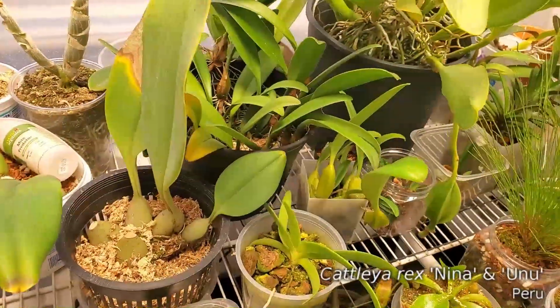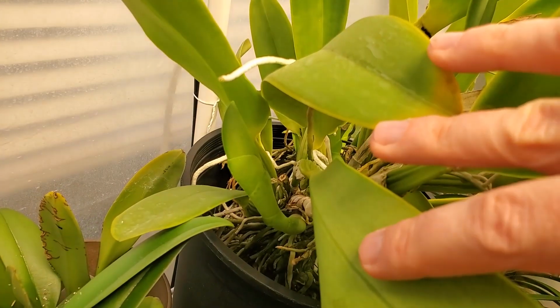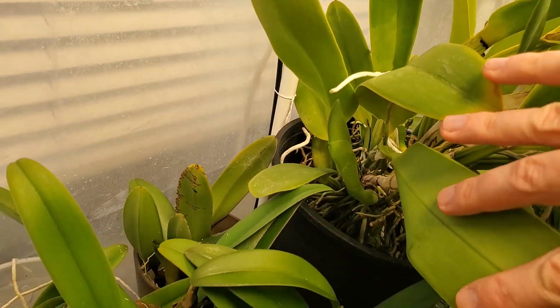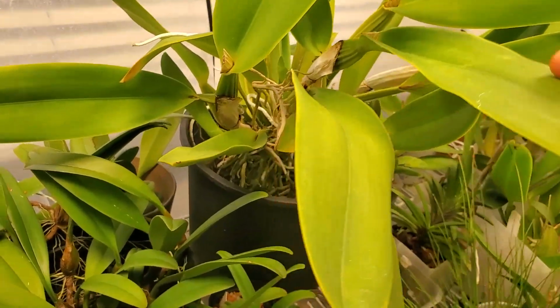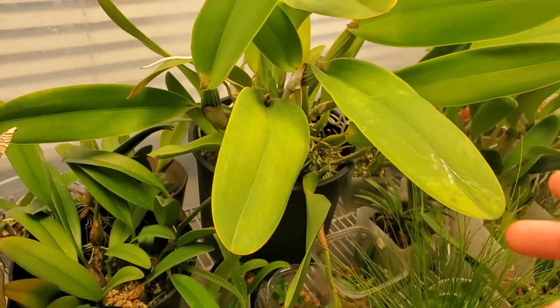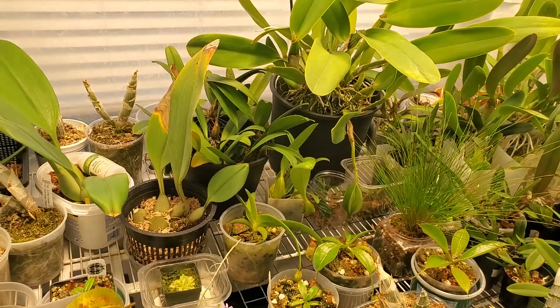One last thing, we got Cattleya Rex, Nina, and Unu. Here's the furthest along new growth. And we can expect that to bloom once it gets fully stretched out. So that's going to be nice. There's several new growths on this plant, at least five that I can see. Well, it's two plants.